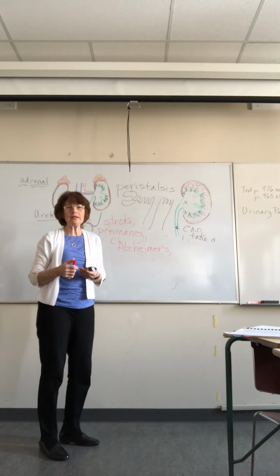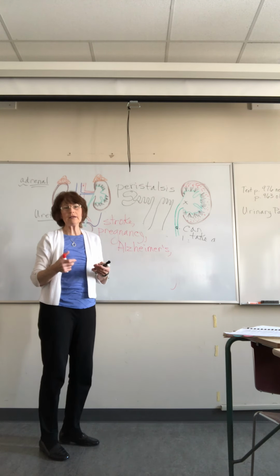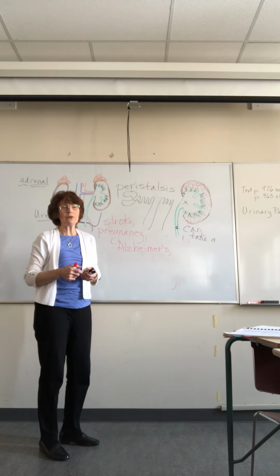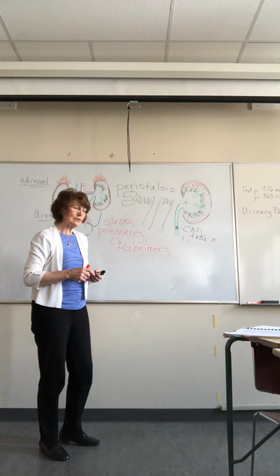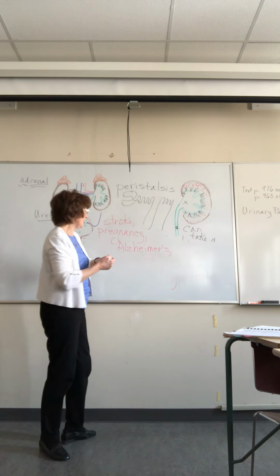There is a term called functional incontinence. And what this means is the person knows they need to get to the bathroom, but it is hard for them to be mobile enough to get there quickly. And so they might have a walker, they might have a wheelchair. This would be a problem. Another one that we're going to see is stress incontinence, and I'll put that one here.